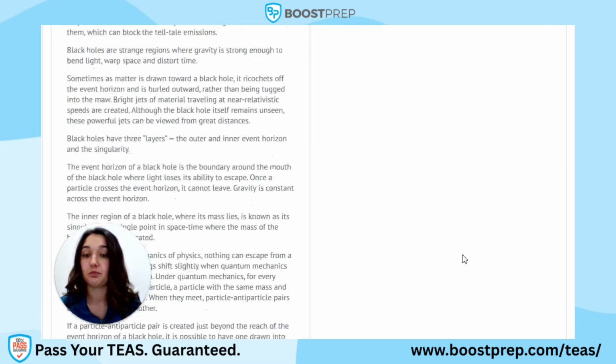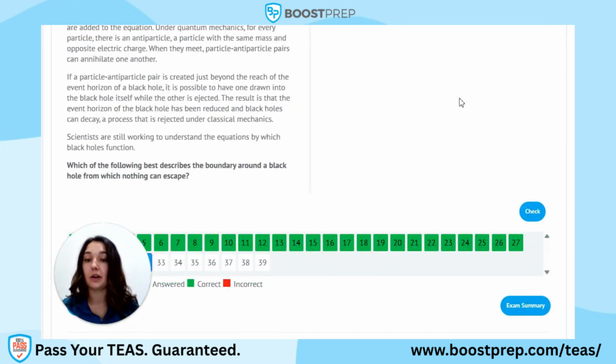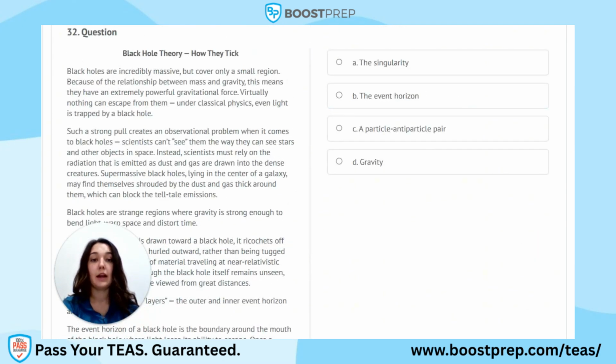Question 32. Which of the following best describes the boundary around a black hole from which nothing can escape? A, the singularity. B, the event horizon. C, a particle-antiparticle pair. D, gravity.